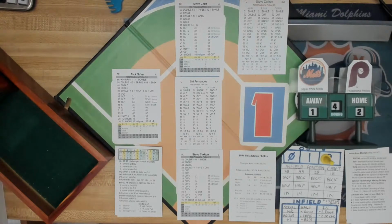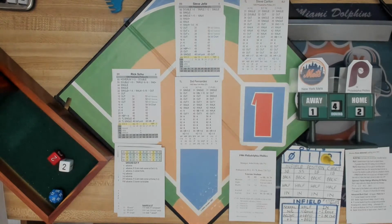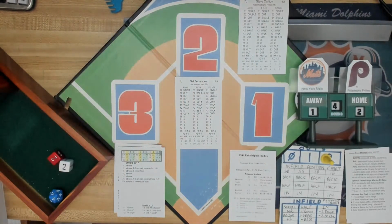Runners at second and third. Pitch to Carlton, 22, and that's an out. That's going to be a ground out back to the pitcher. Fernandez will throw to first, and that will end the inning. So 2 runs for the Phillies on 3 hits and a walk. At the end of 4, 2-1 Phils. Same exact lineup, same exact pitching grades, totally different game right now.